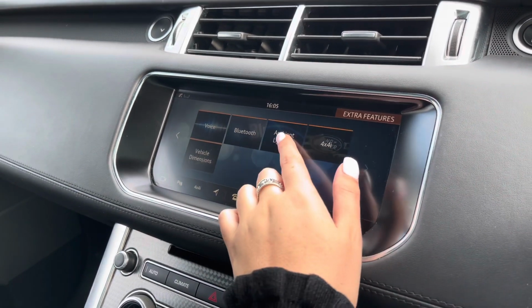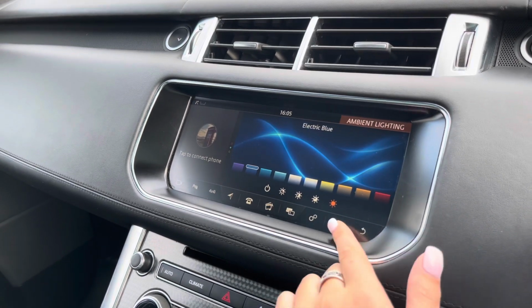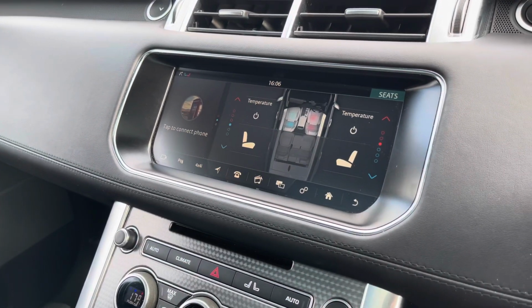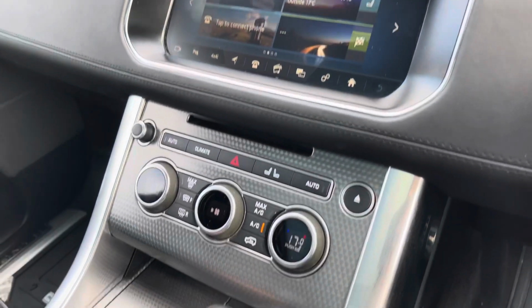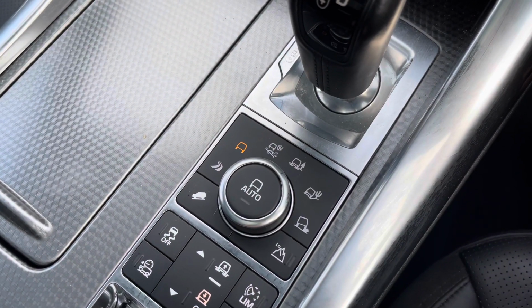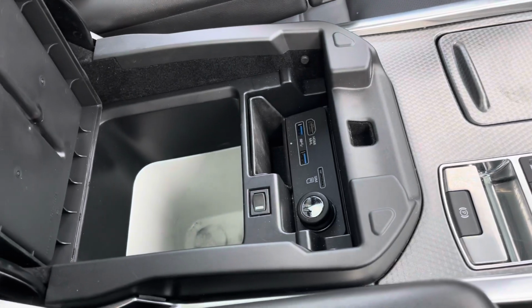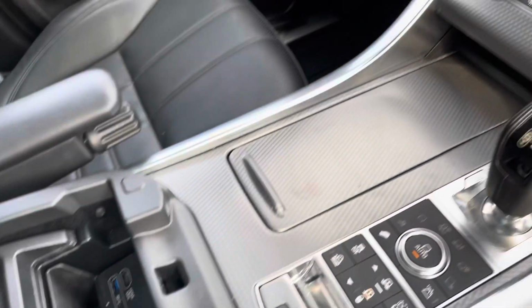You also have ambient lighting with many different colours to choose from, which looks really effective, especially in the dark. Heated and cooled front seats, perfect for winter and summer so that every journey is a luxury one. Different driving modes, so you've got different modes for wherever you're driving depending on the weather. And in your armrest you have a cooler compartment, which is really helpful for long journeys and keeping refreshments cold.